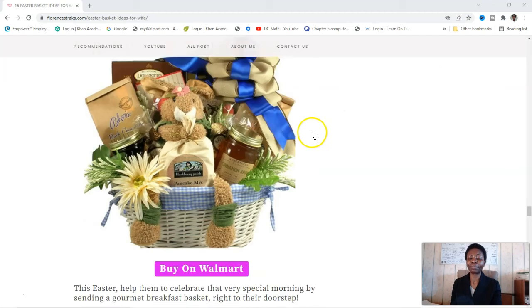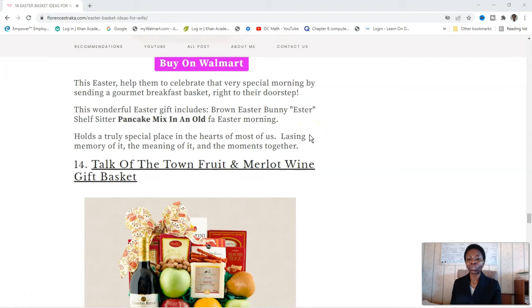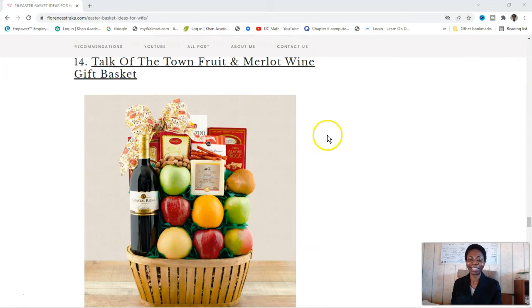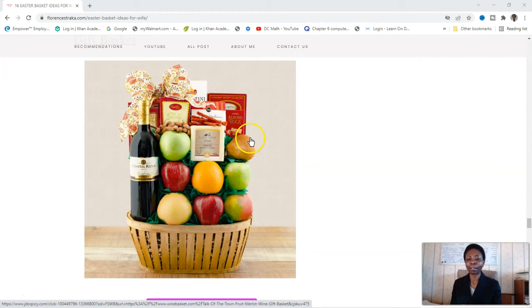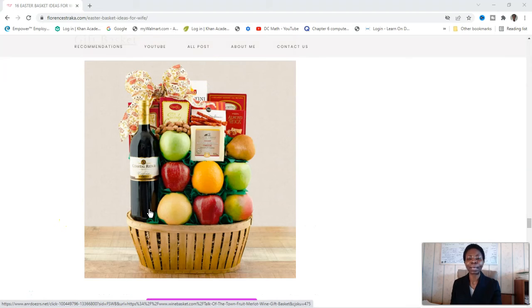You can send this gift basket. It's a very good choice of a gift basket to be given to someone. Also, you have the Talk of the Town fruit and melon wine gift basket. This is amazing. This comes with healthy fruit and also cheese, and it has 8 pieces of farm fresh fruit, cheese, crackers, and gourmet goodies. This is a beautiful, thoughtful Easter basket idea you can send to someone in your family.